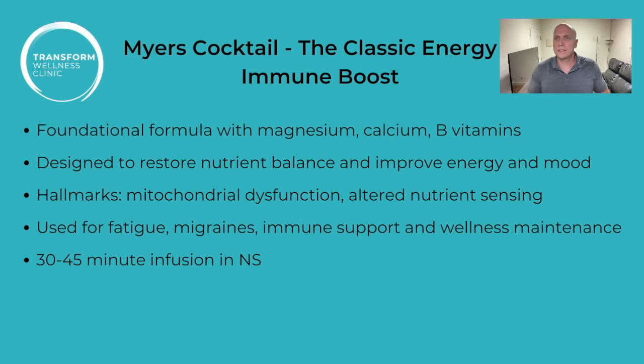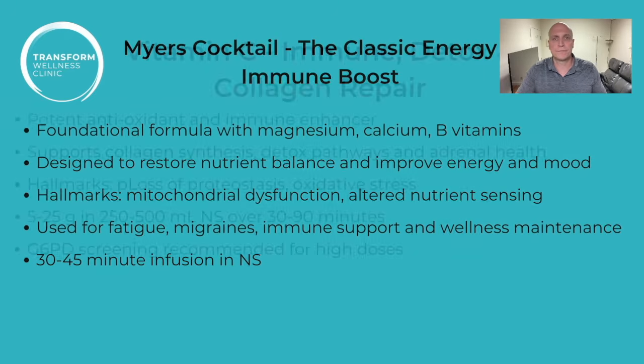The next one is a traditional IV called a Myers cocktail. It's the classic energy immune boost IV. It has magnesium, calcium, B vitamins in it. It helps restore nutrient balance and improve energy and mood. It helps with mitochondrial dysfunction and altered nutrient sensing. So the use for the Myers cocktail is for fatigue, migraines, immune support, and just general wellness. And usually this is given in normal saline again over about 30 to 45 minutes.